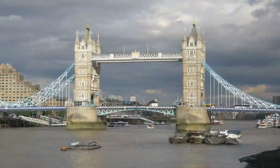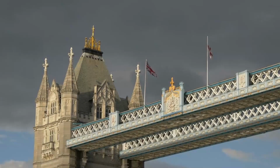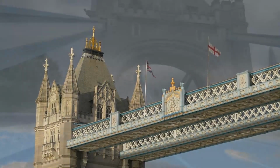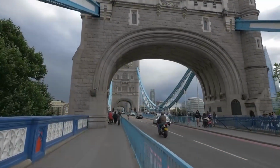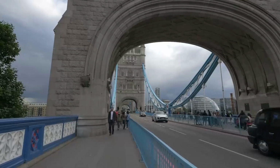Films, animations, and interactive displays in the towers and the high-level walkways provide insights into how and why the bridge came into existence. Then, step onto the glass walkway high above the Thames, which gives you an unencumbered look at the zipping traffic and slow-moving waters of the Thames far below.